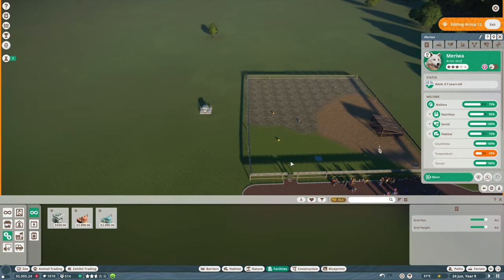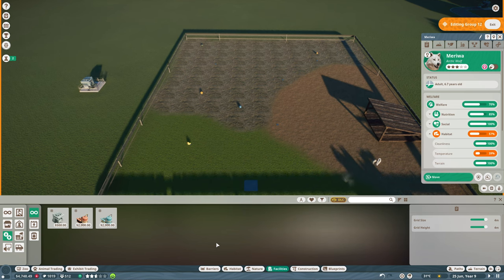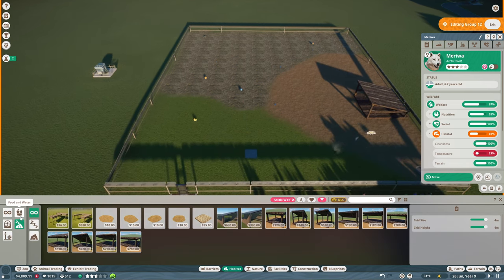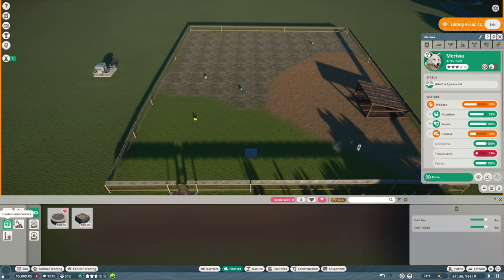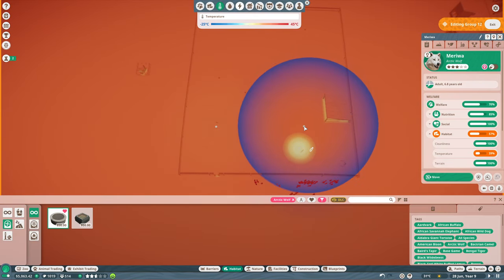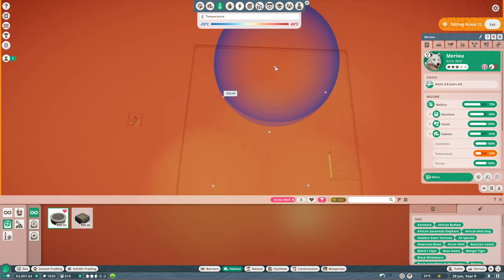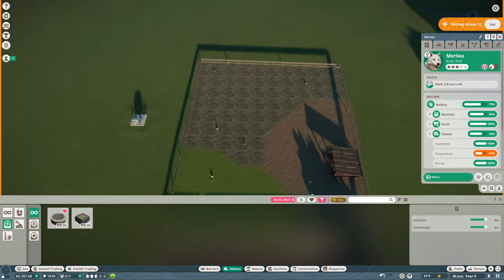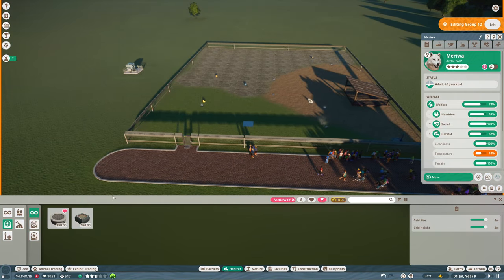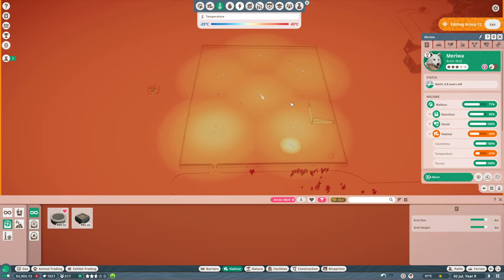Lovely. And then what we will do is put the temperature habitat coolers. There we go. Look at that. Right, cooler, cooler, cooler. That should work. Let's have a look at the heat map. Ah, it is quite literally a heat map as well, isn't it? A heat map of a heat map.